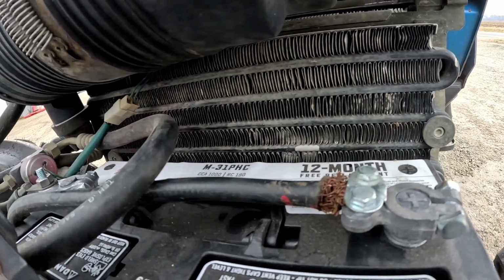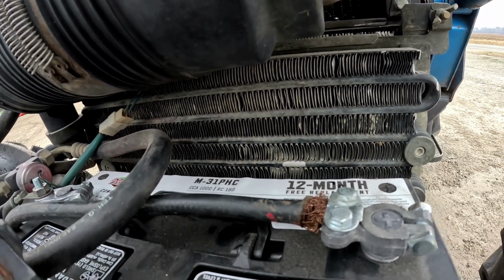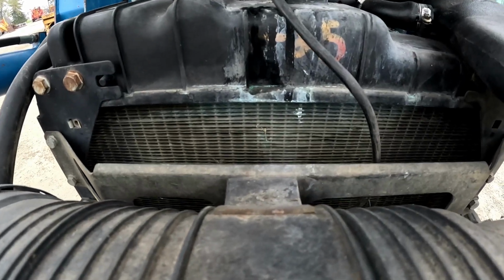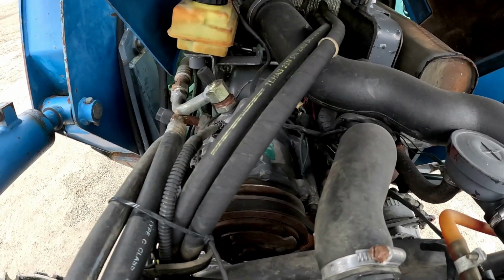Again, 99 model machine, nothing I wouldn't expect there. Fins are pretty good on that cooler back there. A couple spots right there where there's a few that are nicked. They probably just from changing the battery, they get bumped. But it is nice and dry. Radiator fins look pretty good there. See what we can see on top here.